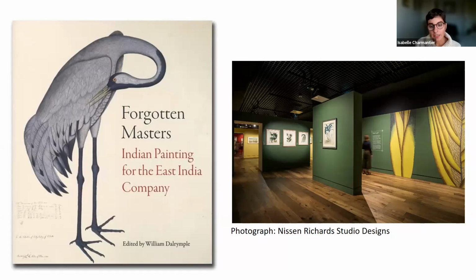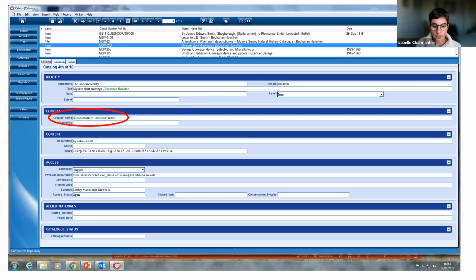For me, as a head of collection, as an archivist, this has a very practical consequence. People who come in to work on our collections, it means that I can reattribute the creator status in our archives catalog.